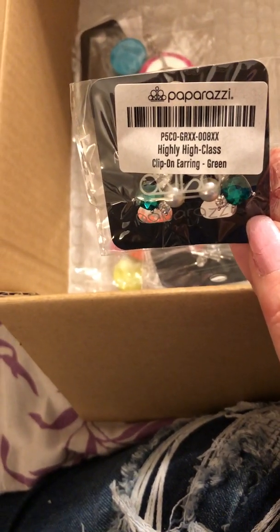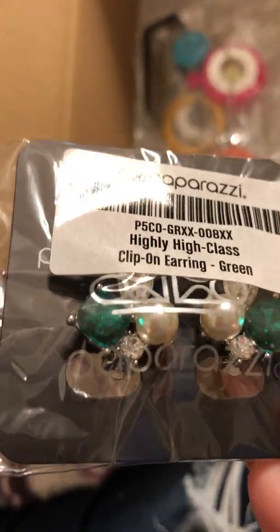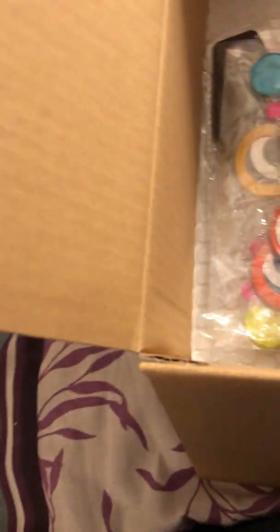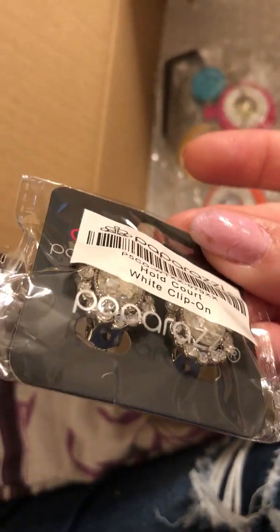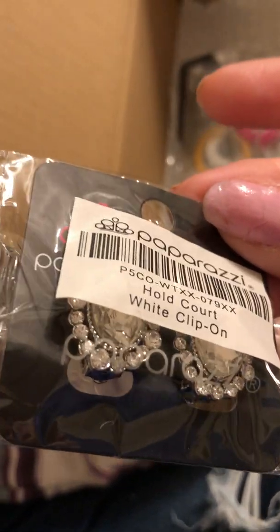This is just in time for Christmas: Holly High Class Clip-On Earring in green. So it's silver and green, and it's got the green emerald looking stone with the pearl looking stone and the clear stones. It's clip-on for people who don't have their ears done yet. Okay, this is also a clip-on. It's Hold Cord white clip-on. It's got the clear stone in the center and a lot of little mini clear stones all the way around. A lot of detail to this one. And it's clip-on, so it won't hurt your ears.